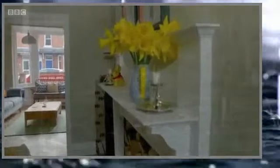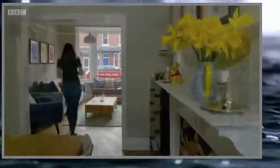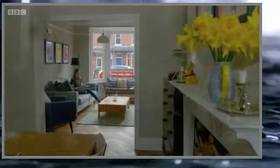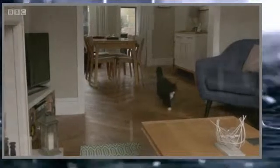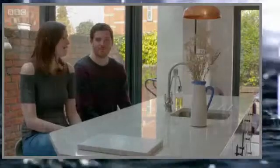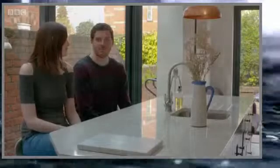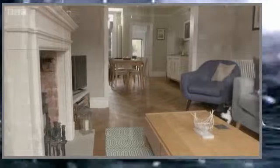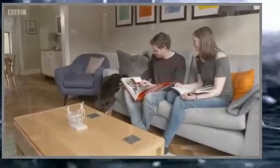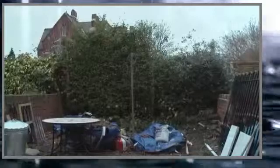They are, ideal. When it came to the house, Alistair and Philippa spared no expense, carefully considering every detail to create their perfect home. We like all the original features. We really like the fact that you can tell it's an Edwardian house, but on top of that, we've got quite modern taste. But while their house may be a stylish mix of period and contemporary, the garden is a concrete jungle.